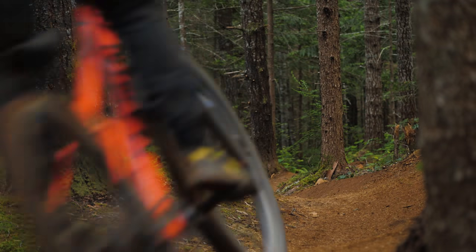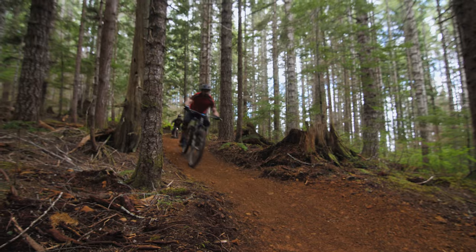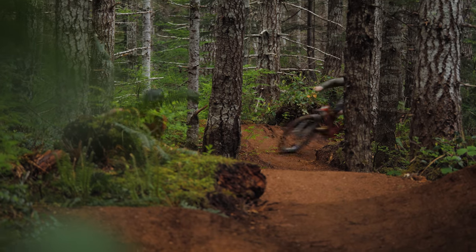There's so much creativity in it, and you watch different trail builders, you see these unique features, and it makes you want to do the same thing yourself. You just have to get out there with a shovel, put in the hours, and you'll have something really fun that will last for years.